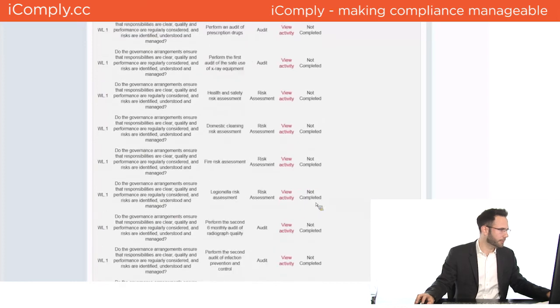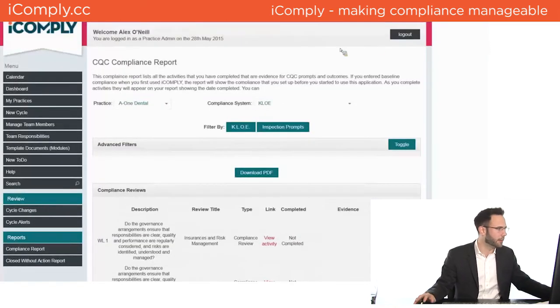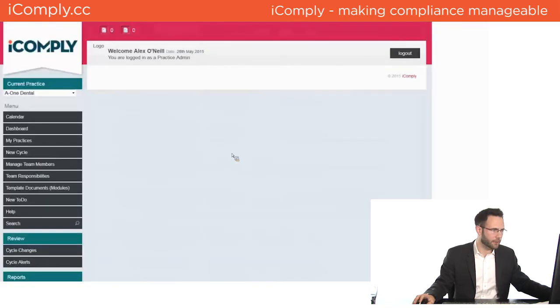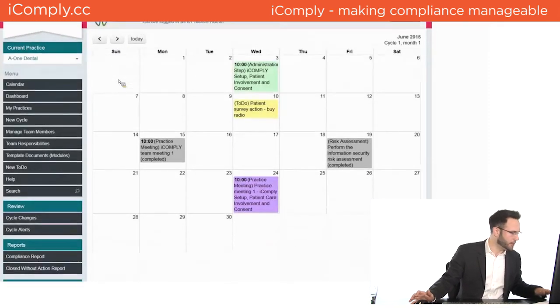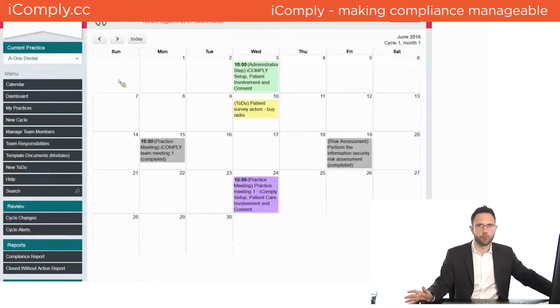Okay, so if we now look at practice meetings, because we're going to discuss how to deliver a practice meeting and why they're important. If I go onto the calendar, and I go to month 1 of the cycle. Now, in month 1 of the cycle, well, firstly, if we discuss why we need regular practice meetings. Regular practice meetings are essential to quality management for several reasons. It's your opportunity to update your team members on any policy and procedural changes you've made in the last month.